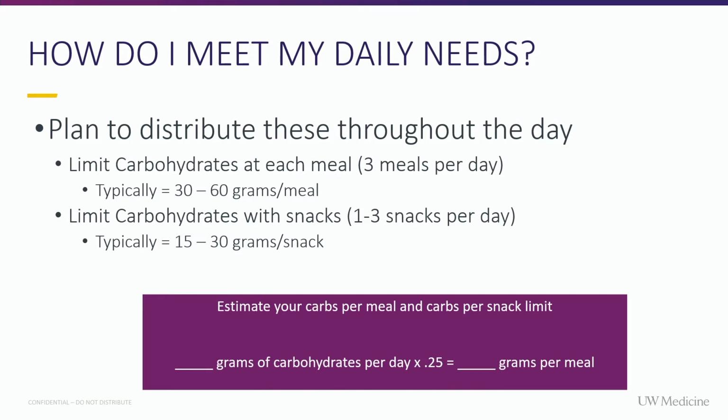The reason we divide by 4 is assuming you're going to have 3 meals, and then that fourth number, we would divide that further into 2 snacks or 1 to 3 snacks, depending on how many you are having in a day. So typically this is going to be somewhere between 30 to 60 grams of carbs per meal. The lower your calorie goal is, you're going to be closer to 30 grams. The higher your calorie goal is, you're going to be closer to the 60 grams per meal. And this is kind of your top limit.